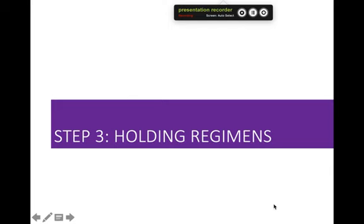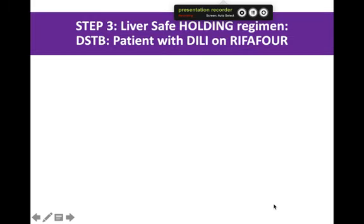And this is very important. We have unfortunately seen patients who were seen at a hospital, discharged on a so-called liver-safe regimen, back to their clinics for continuation of treatment. And that is not good practice, and those patients will not do well. So we have different holding regimens, obviously depending on the regimen that your patient was on.